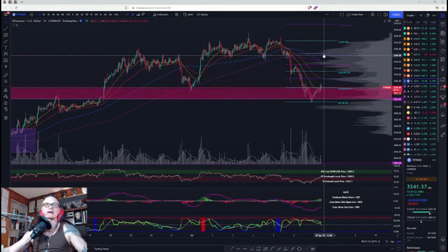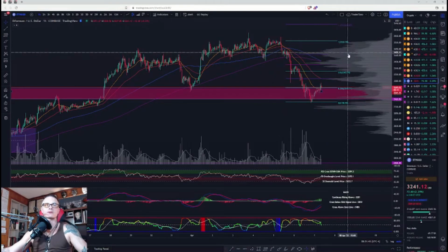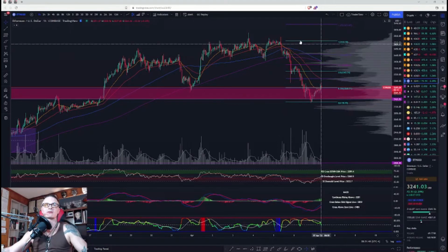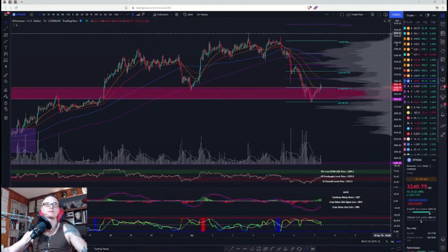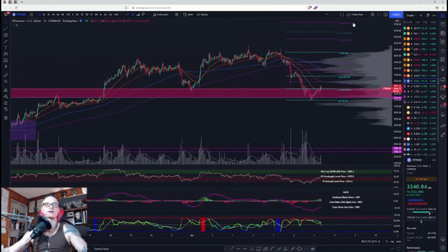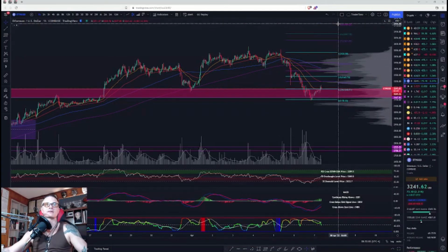That level is at basically 3450, which also corresponds with this resistance. That's going to be a high level of resistance. All that corresponds together. That is the level you need to get above in order to make a new high. Now, if we do break out, my first target would be the 1414 at 3686. Next would be the 618 at 3763.